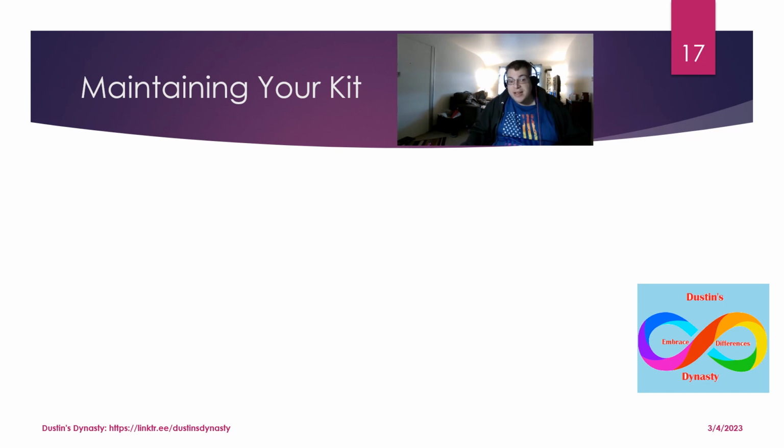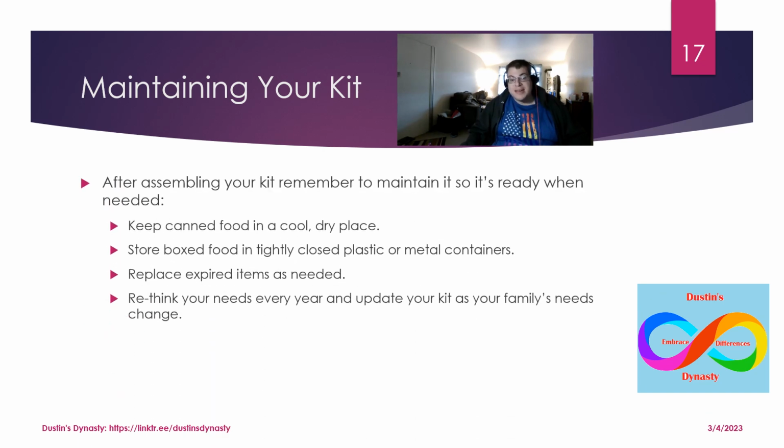So maintaining your kit. It's important. You built the kit, so why not maintain it? After assembling your kit, remember to maintain it so it's ready. Keep canned food in a cool, dry place. Store boxed food in tightly lidded plastic or metal containers. Replace expired items as needed, and rethink items every year to base it off your family's needs.